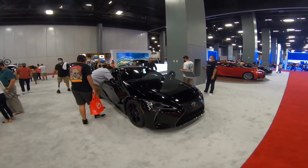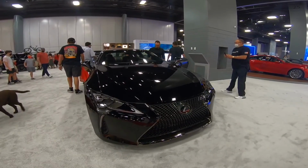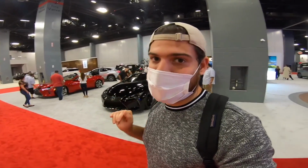I mean, look at this, guys. So very aggressive, so sleek. But at the same time, it has that beautiful Lexus presence. Of course, the massive grille up front. I mean, this is just absolutely beautiful. A Japanese luxury muscle car.